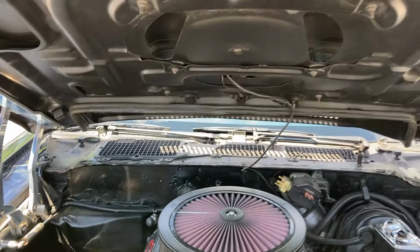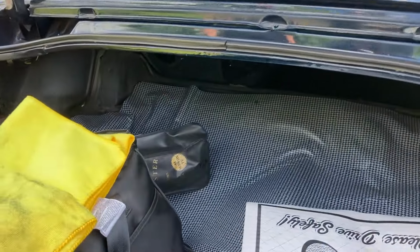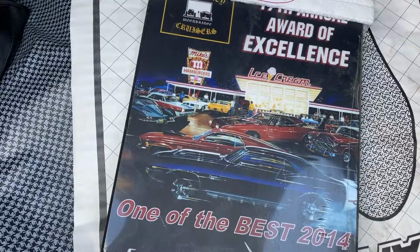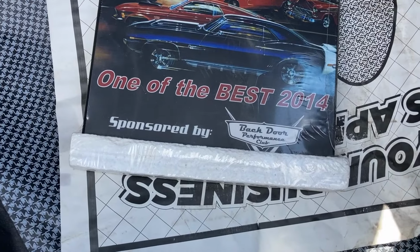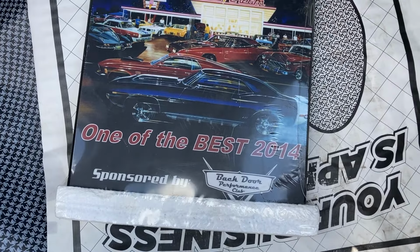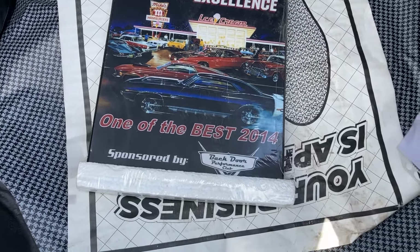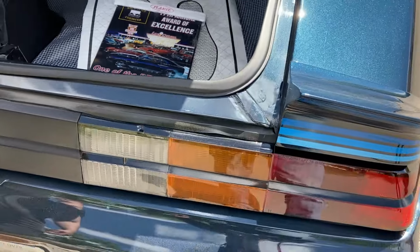Very, very cool. And how much space is in there in the trunk? Let's have a look. You know what? The interior looks so familiar to all original vintage cars. Oh wow. Hey, not bad. Some room. Of course, you've got to have the California Duster, a little advertising there. And in 2014, I got an award here, one of the best of that show. This was in Woodbridge. Good for you. Very cool. Backdoor Performance Car Club. Very nice, David.